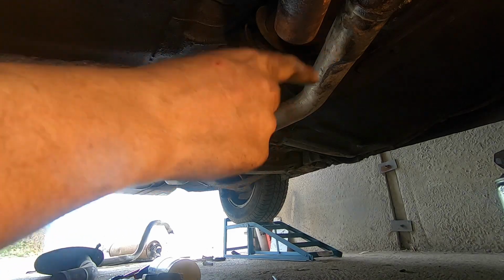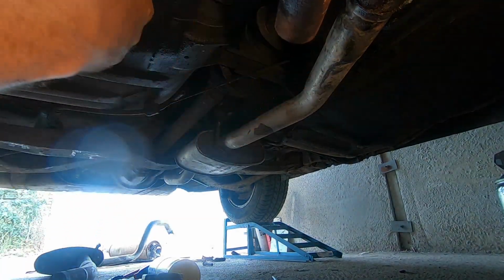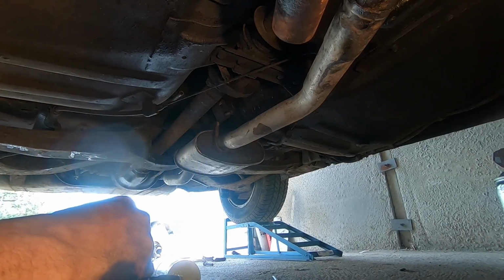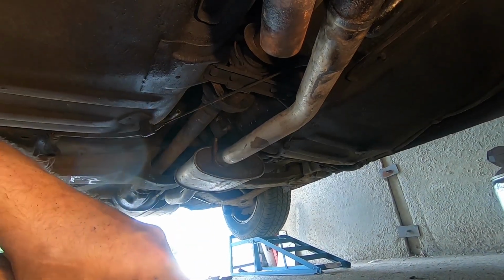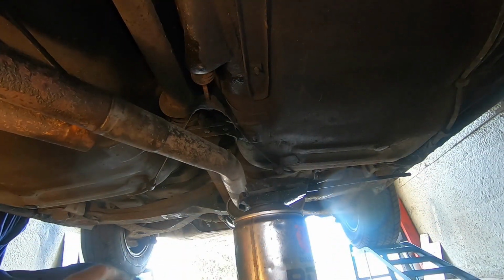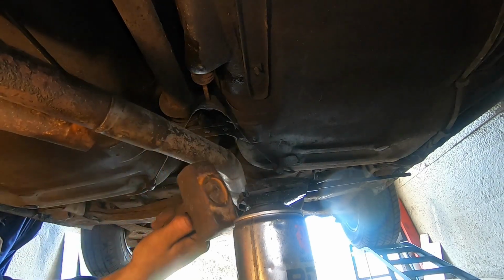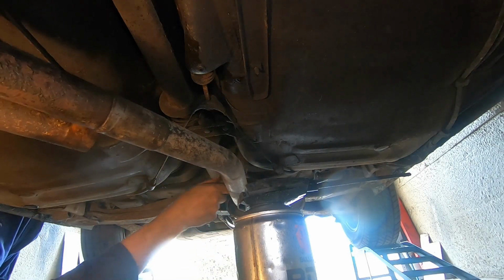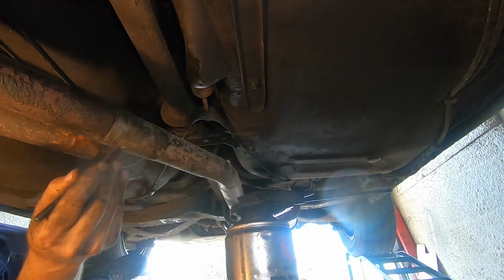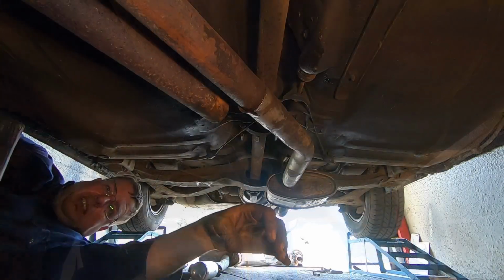So yeah, I'm just going to pull this other one off, and then we'll take a look at what we've got. But that was rather encouraging that wasn't welded on, as in wasn't welded on with rust. So we'll see if this other one comes off as easily. This one does look a bit more on there. Okay, let's try some heat.